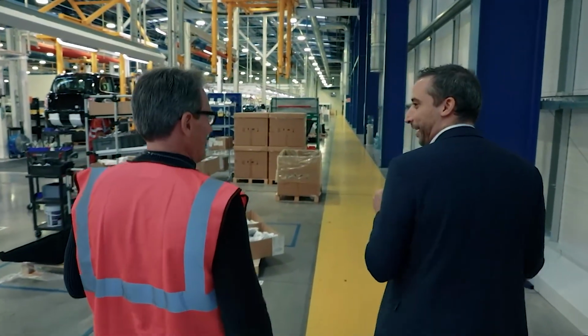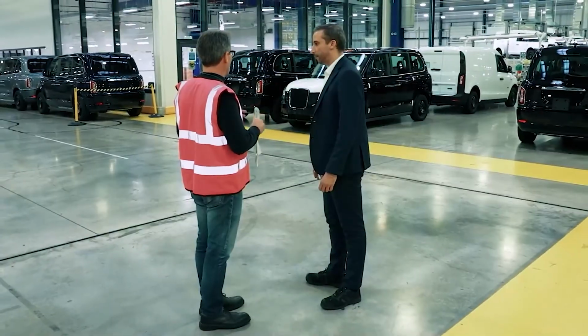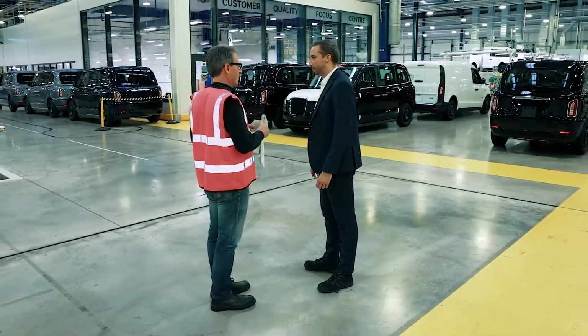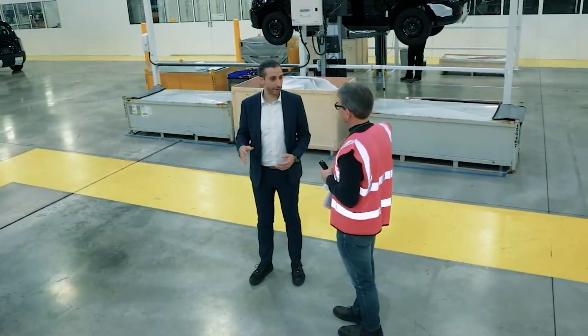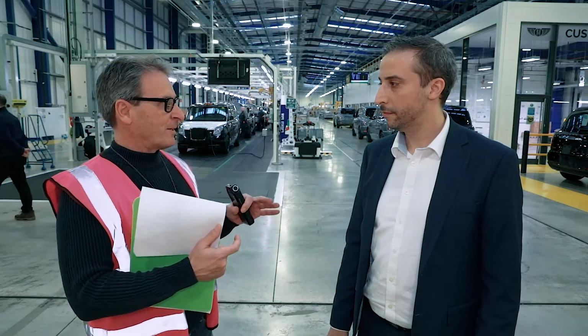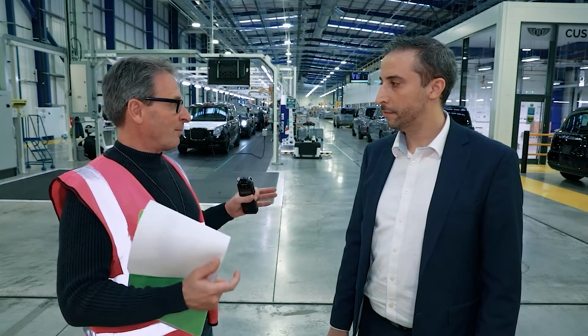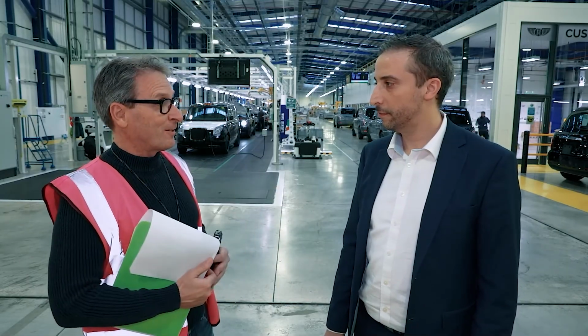It was great to see the vehicle being assembled so professionally on this assembly line, all those familiar components that surround me every day when I'm driving in London, now finding a new home on a new vehicle. We've arrived here finally at the end of the production line. I'm surrounded by these wonderful shiny black taxis. They look amazing. Can you tell me what quality checking processes go together to get them in this fabulous condition?